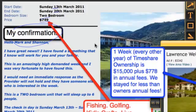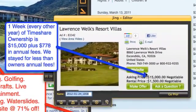Now, here's the cool thing. If you were to look on the reseller market right over here, it's $15,000 for 1 week of usage every other year. It was a biannual membership of timeshare ownership, $15,000 plus $778 in annual fees each year, and we stayed for less than the owner's annual maintenance fees.